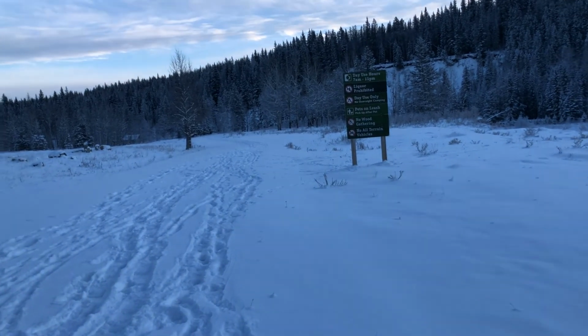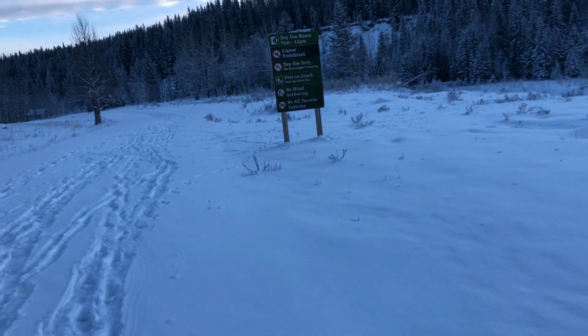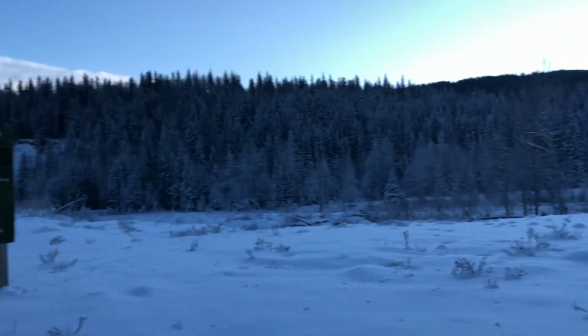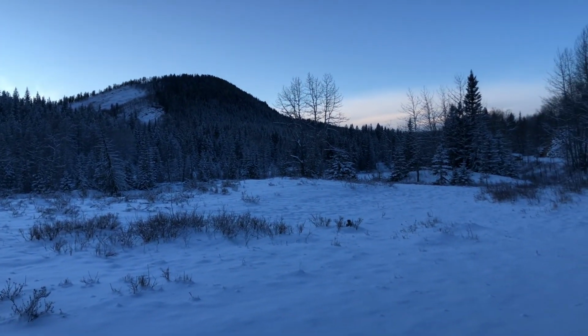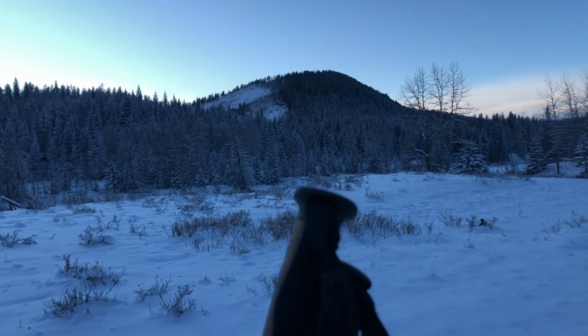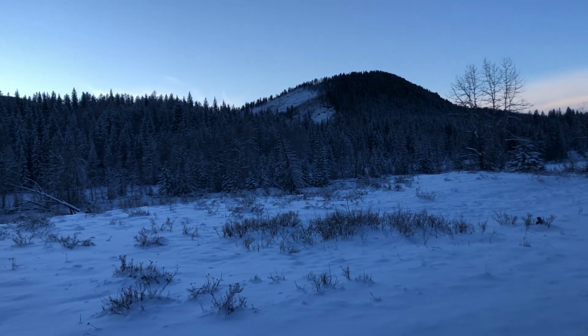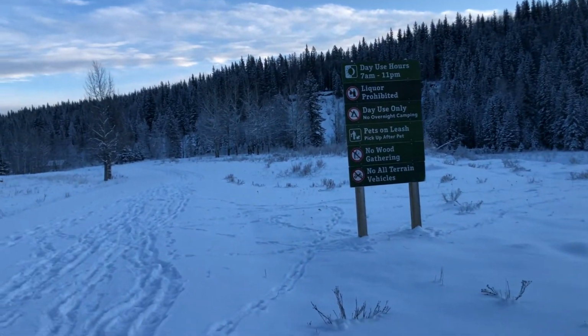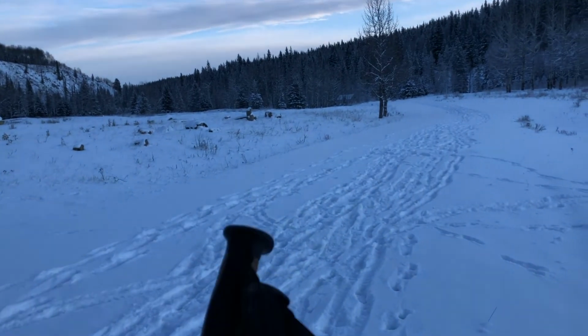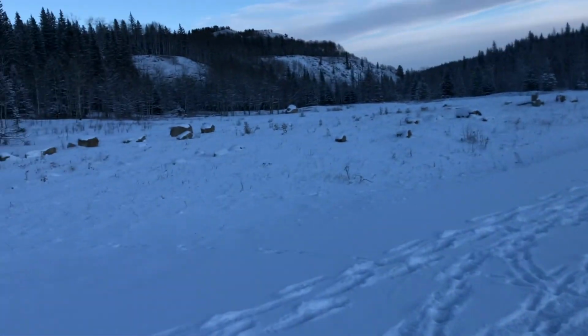Well, for all the exploring I've done in this area, I had no idea what was farther down this road along the river. So obviously I feel like doing a bit more adventure. Here's the first top that I just did. So I started walking down here. I had no idea there was a day use area down there. There's even a building down there.